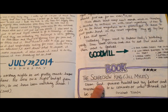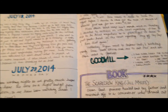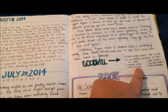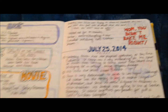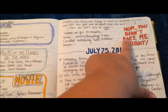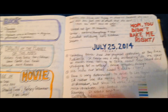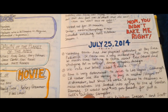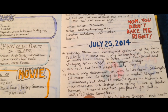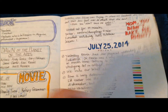I read The Scarecrow King. It was a nice little fairy tale. I usually write what we buy when we go shopping. Some movies and another book I read when we were shopping. My daughter has the smallest feet, and usually when she finds a shoe, well, what happened was she found some shoes that she liked, but they didn't have her size, and so she was upset, and she said that I didn't bake her well or right, and so I had to write that.